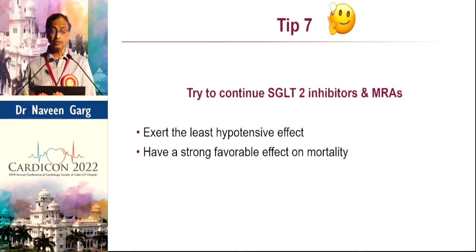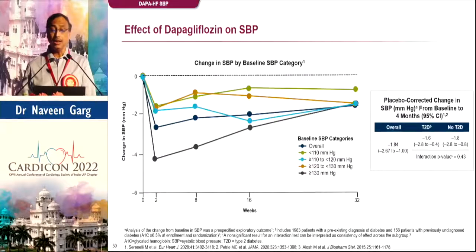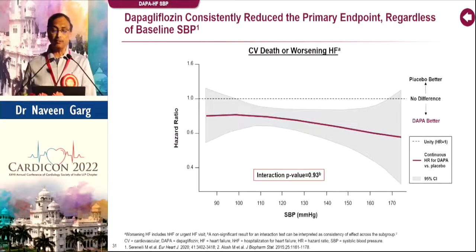Another tip is to try to continue SGLT2 inhibitor and MRA in all possible scenarios because they have minimal hypotensive effect and they have a strong favorable effect on mortality. And it has been shown in the DAPA heart failure study that the effect of dapagliflozin on blood pressure was minimal, to the tune of 3 to 4 millimeters of mercury, and the benefit was noted across all blood pressure ranges.